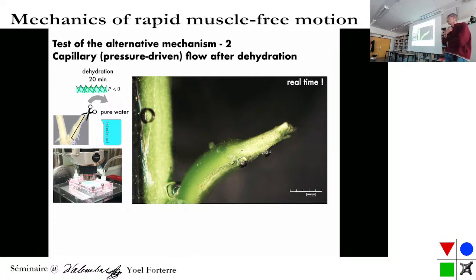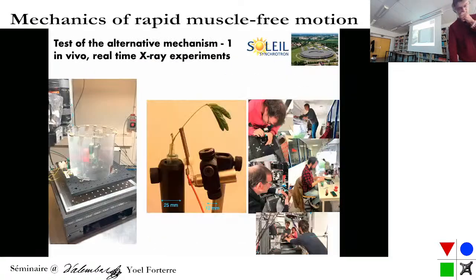Thank you. About the Venus flytrap, you measured the turgor pressure once with your needle. Would it be possible to measure the turgor pressure during the motion? We tried for a long time. It was actually one of the goals.